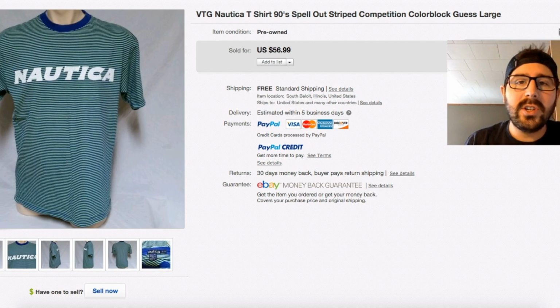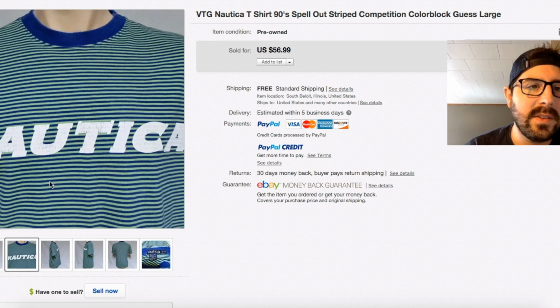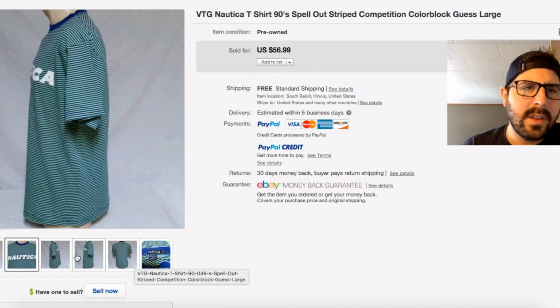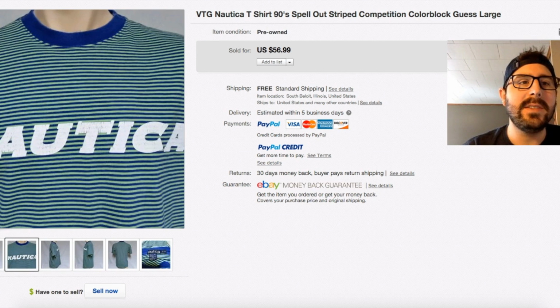The first one is a t-shirt here, vintage Nautica, big Nautica white letters. It kind of looks like it's embroidered. I wonder if it's embroidered or printed. Let's see if we can see. Yeah, no, that's a screen print. This almost looks like polo material, but cool shirt. Sold for $56.99, and yes, these are sold prices. Some of these are crazy.